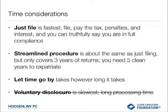The let time go by option, obviously that might be the longest. That just takes however long it takes. And voluntary disclosure, previously I would say, was probably the slowest. It takes a while to get all your information in, and then there's a very long processing time. I've seen 3-4 years on those before they're fully closed out. So yeah, if you're hoping to expatriate in 2018 and you think voluntary disclosure is the route for you and you can get your stuff in the next 2 months, just keep in mind that your case won't be closed out for at least a couple years if you do that.